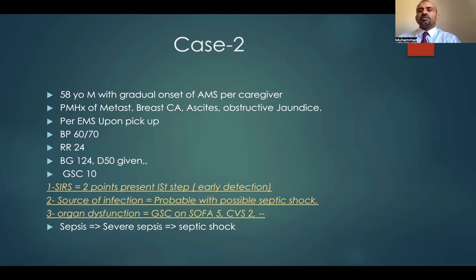So there are 2 points: early detection of sepsis, so low blood pressure, the pulse, the Glasgow Coma Scale was 10. Organ system, source of infection. Then this very little data can provide us tremendous detail. And organ system dysfunction, we extract as low GCS, cardiovascular system with low blood pressure, and the respiratory rate. Next slide, please.